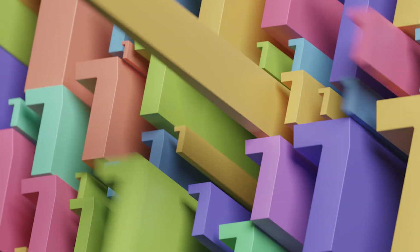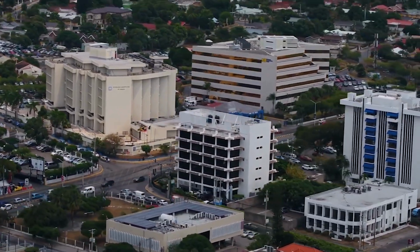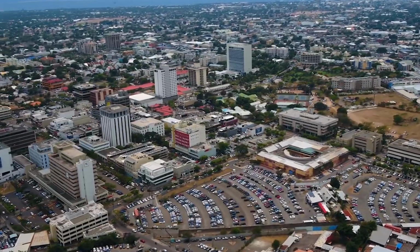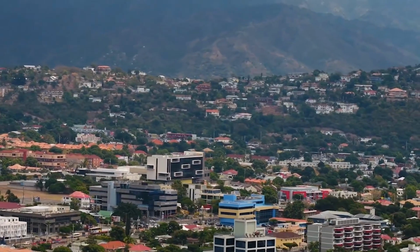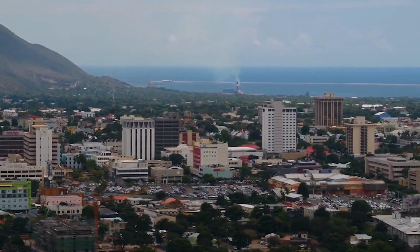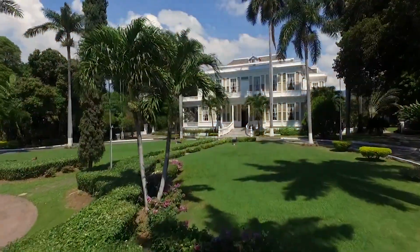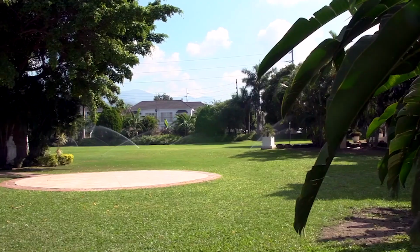Number 7. Kingston. The capital of Jamaica is the most recognizable name on this list. The small parish is chock full of high-fashion malls, historical landmarks, and leisure areas for the visiting public to enjoy. Our personal number 1 must-visit location in Kingston would be the Devon House Estate.